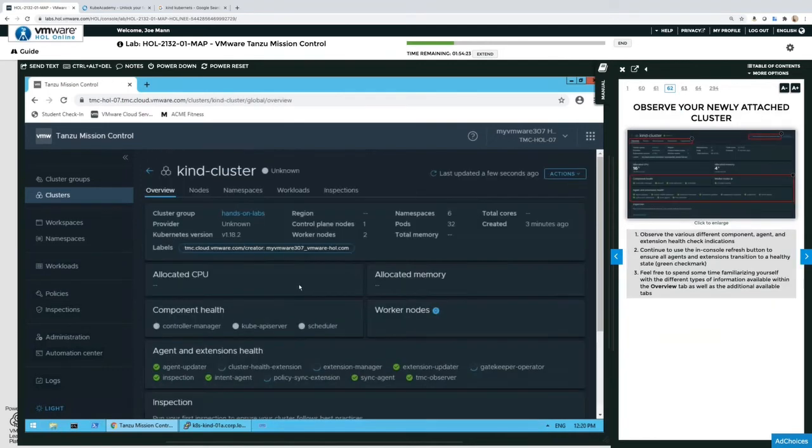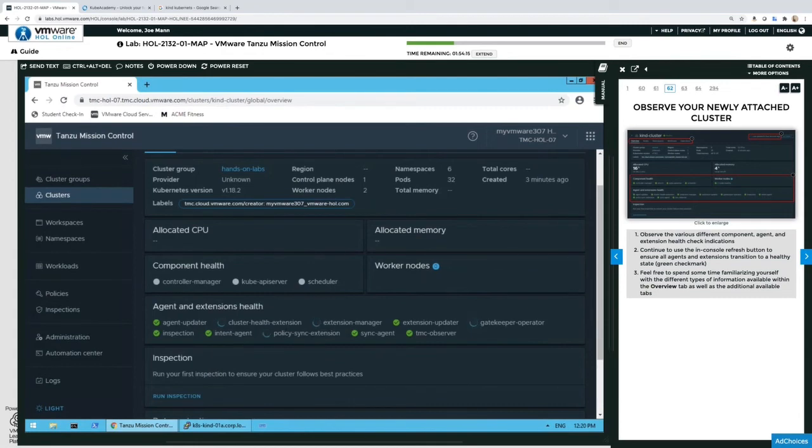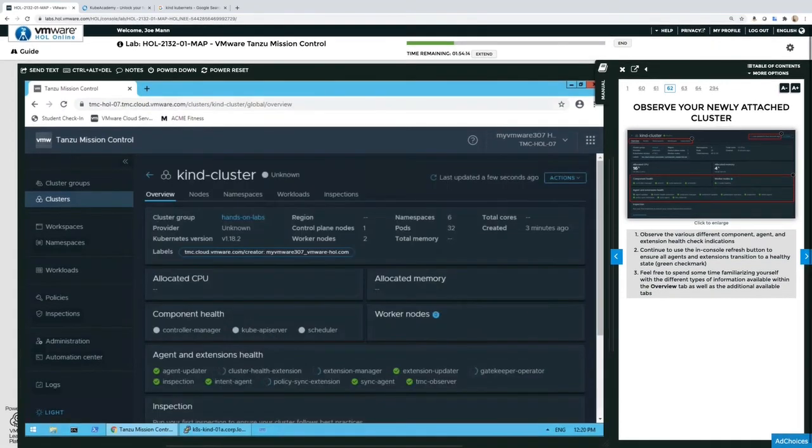So this page looks similar to what we saw of the TKG cluster. We can see some of our agents are still deploying, which is fine and expected. Eventually this will all go green, and we'll get things like allocated memory, allocated CPU, additional information shown. You'll notice that we have provider unknown here. This is because we don't have any sort of CNI network interface or CSI storage provider configured for any sort of infrastructure. So if we're deploying this on vSphere and we have a storage provider configured for the vSphere CSI, then this will show vSphere. We obviously have the storage provider configured for AWS for the TKG cluster, so that's why it shows provider available for our TKG cluster.